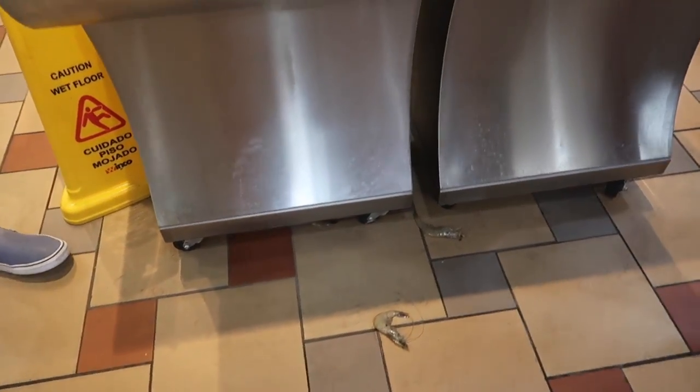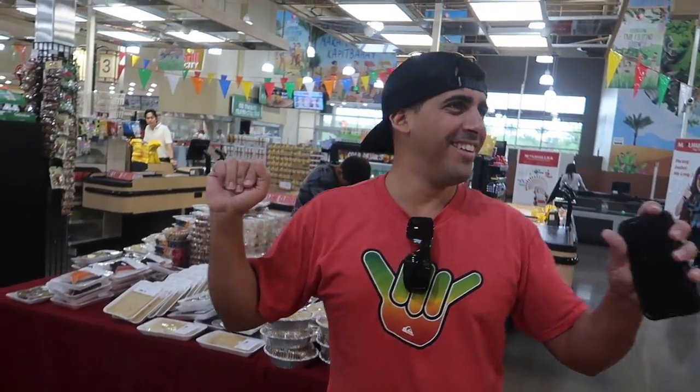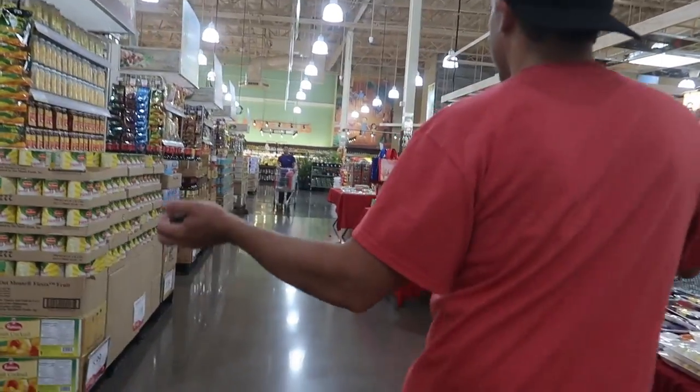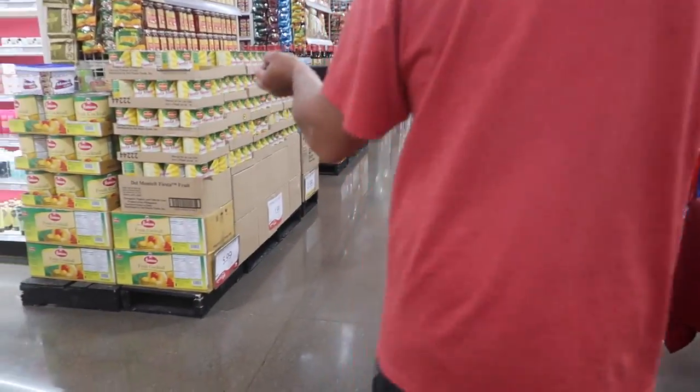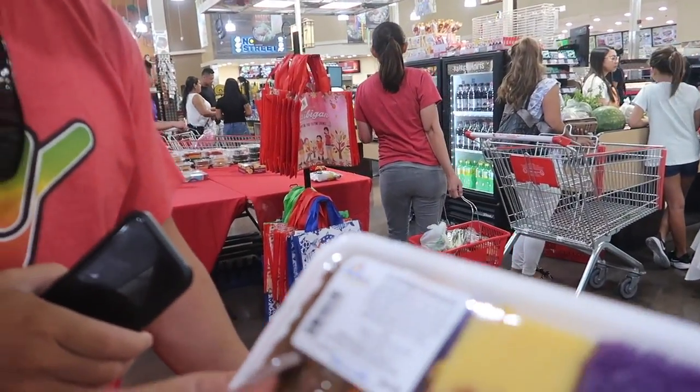Shrimp sandwiches. Gumbo. You just want a little bit of pudding. Oh, man. That's more of this oddly colored. Assorted kakanin.